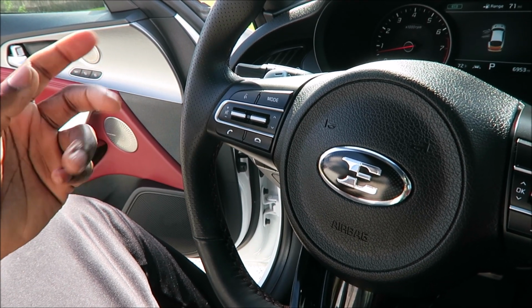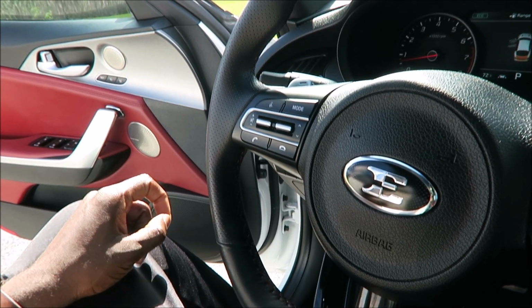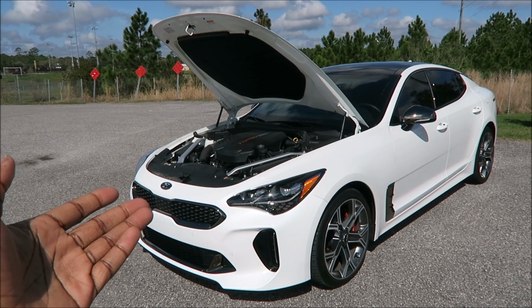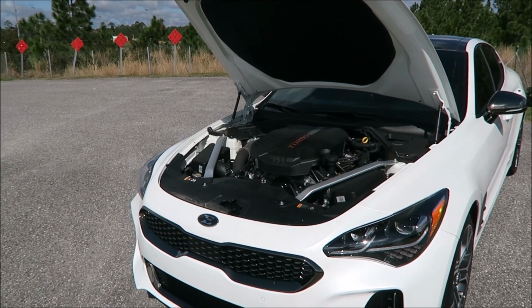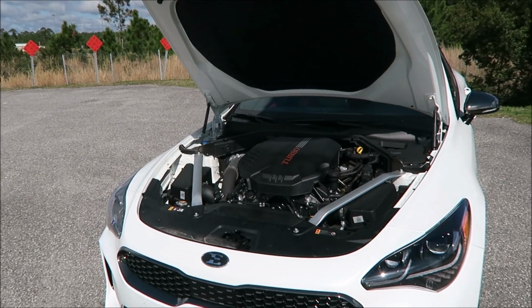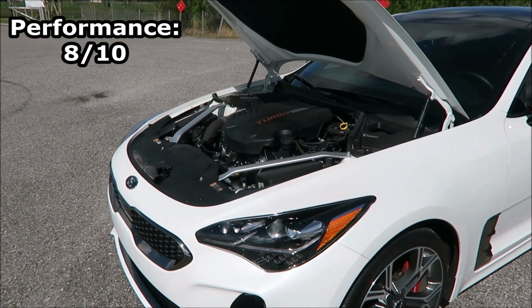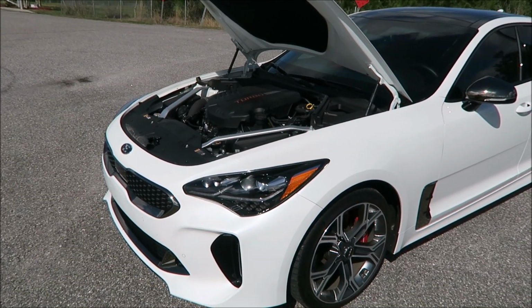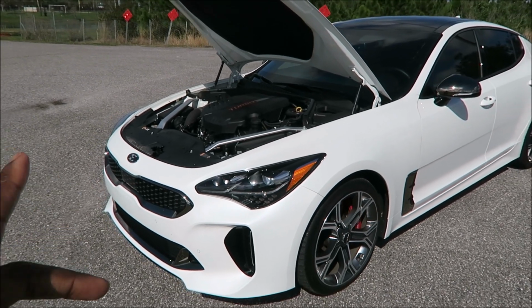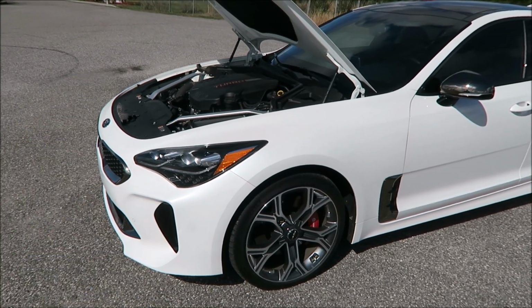But I think the gas mileage, you want it to be better, so I would give it a 6 out of 10. Now, as far as performance goes, we know what this engine can do, but I would probably still give it an 8 out of 10. Not a perfect score for sure, because it's a turbo, it's gonna have some lag. It's not gonna be the fastest turbo out there, but this has extremely great performance specs for what it is and for the price point you pay.